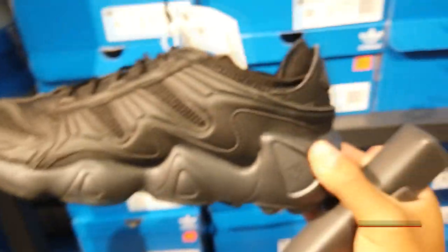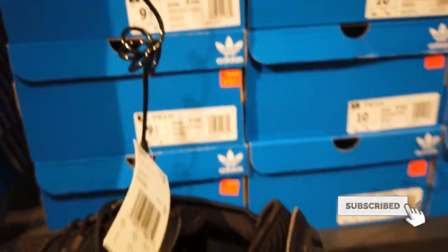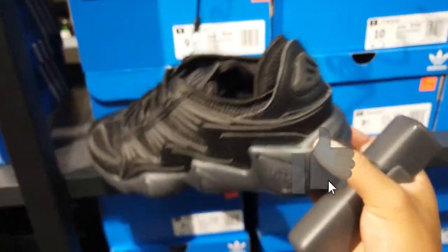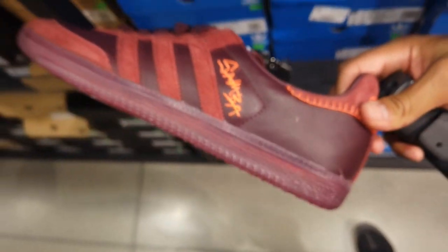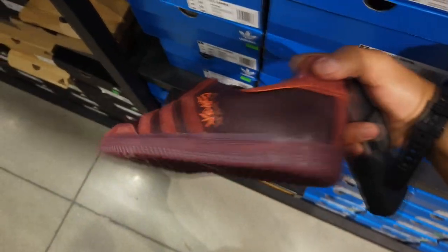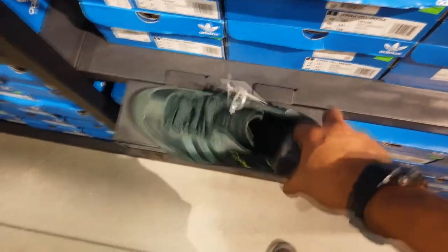No discount. You got these FYW 80 plus 40. Never seen these, pretty unusual. Never seen these Jonah Hill Sambas either, $90. Pretty cool looking. You got the other colorway here.